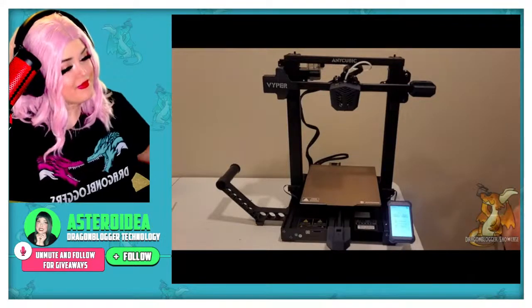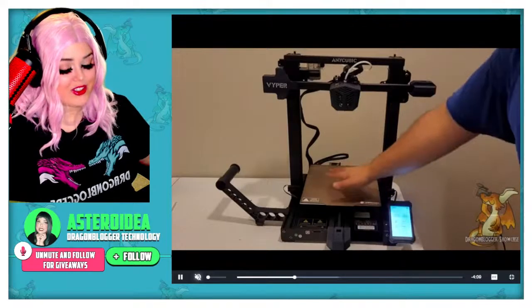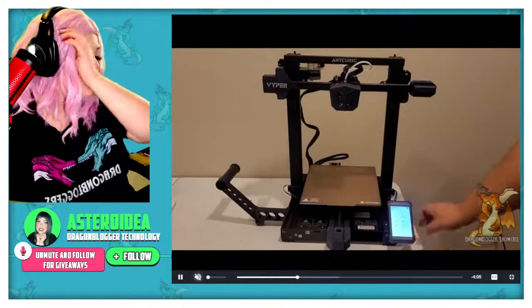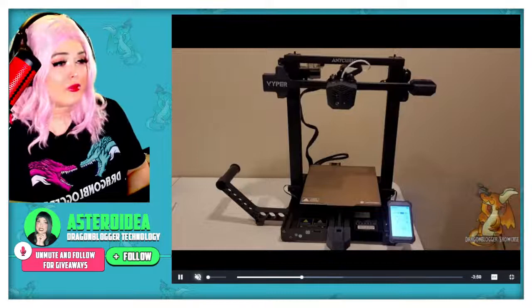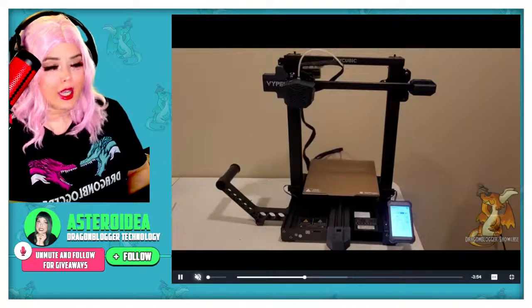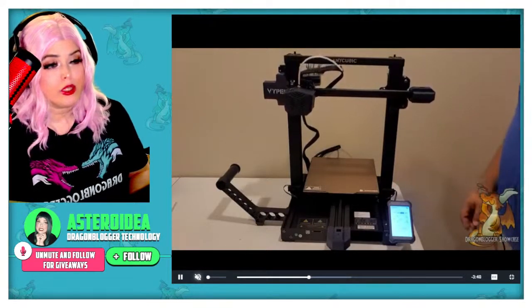And while that preheats, the nozzle is going to go to 190 centigrade. What's great about 3D printing is it's great for all ages. I've taught kids who are 7 years old to 3D print, and the projects don't have to be super complicated. You could do a name tag for a 7 year old.